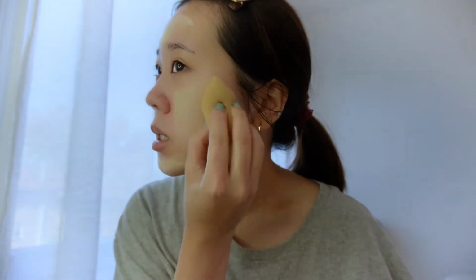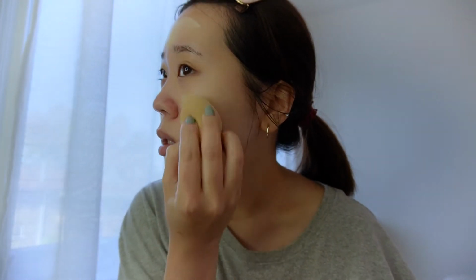Next, I'm gonna put on a pretty full coverage foundation. This is the Cover FX Power Play Foundation. I look crazy right now, but take a beauty blender and blend it all in.